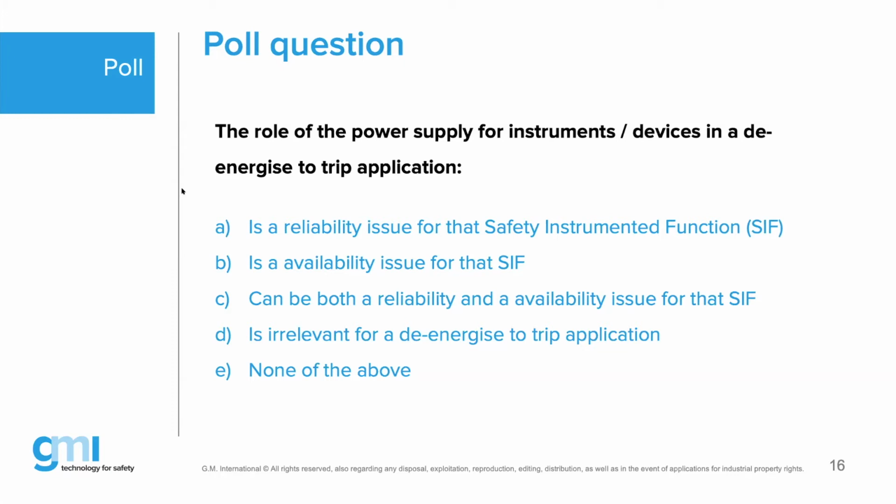As you can see here, the majority of you took answer C: it can be both a reliability and an availability issue for that SIF. I have to say I'm positively surprised that the majority is thinking correctly, because very often people think that the role of the power supply in a de-energized to trip has no issue to the availability of that system, which is of course not correct.